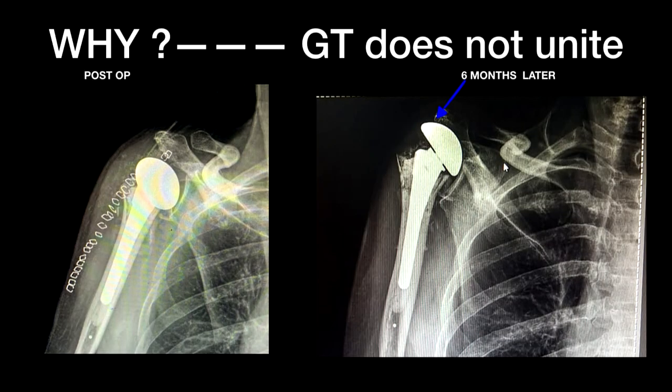Now, why not hemi and why reverse? This is a good question. Hemi has just fallen in disfavor. Most of the shoulder surgeons do not prefer it. I just don't prefer it. I just don't do it in the last few years. If you see, this is a hemi which had a badly comminuted GT, my own case, my own failure. I tried to reconstruct it. Post-op date looks okay. Six months later, if you see, the head has gone up, hitting the acromion. It's complete failure. Whenever the GT is comminuted, it just doesn't unite, just doesn't heal to the shaft.